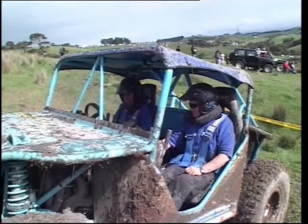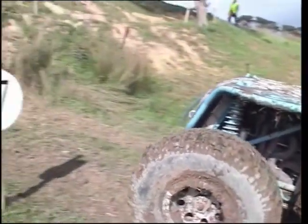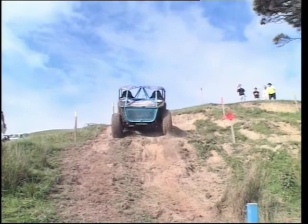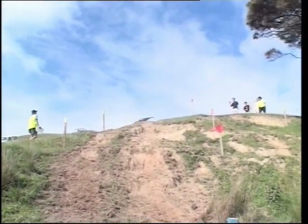Track number 27, it's a tight little course and steep climb up, followed by a very sharp right hook at the top. Back down and then round the tree if you can. There we go. We've got Wayne and Amy Nicole from the good old city of Christchurch. It's the Garden City they call it.